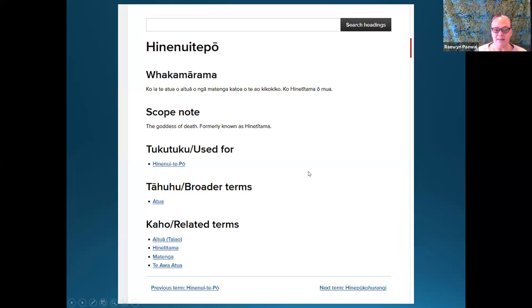The tahuhu is atua, therefore we know Hine-nui-te-pō is an atua, and that there are related terms. And when you're on the thesaurus, you can click onto one of these and find out the meaning of these terms as well.